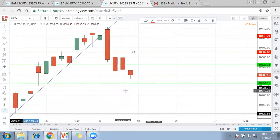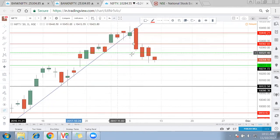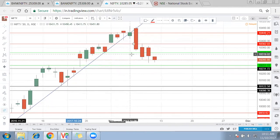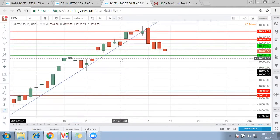So one thing is clear, we are bearish on Nifty, but when you see things so clear that after the last 3 days there has been a good fall in Nifty, it cannot go further down, because now people from the buy side have moved towards sell, and now they are thinking it will easily go down. It won't.